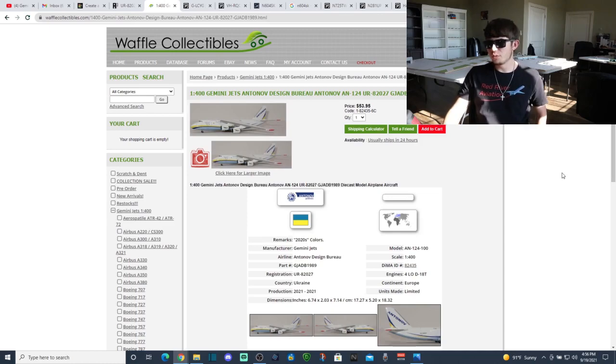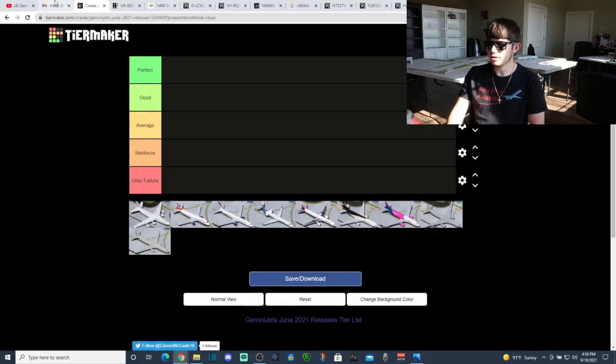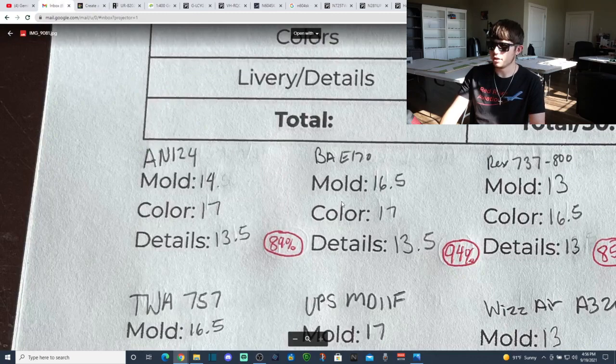The mold did suffer pretty bad, getting a 14. That's not a 19, that's a 14. The color is very good though with 17, and then the details come out for 13.5, so it barely almost makes the surface of a perfect model. But with those wings, I can't quite give it perfect. Just not quite there. Still a really good model, though, and a really great one to add to anybody's collection, most certainly.